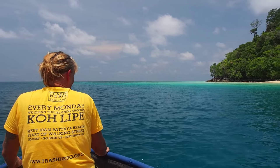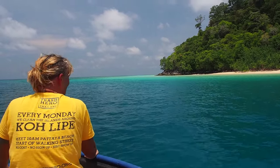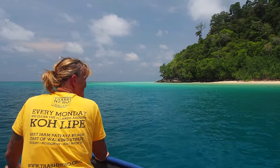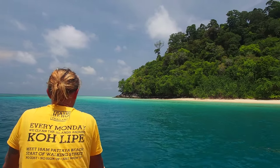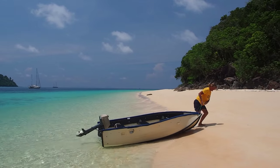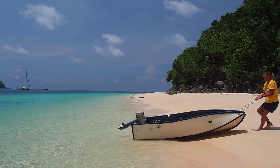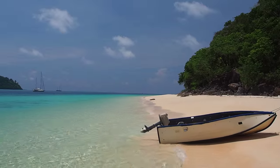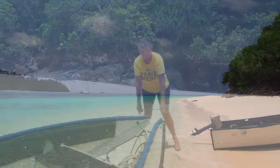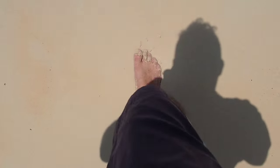More on that later. In the meantime, we take the dinghy out to that reef we spotted earlier. Being at the end of the tourist season and at the beginning of the transitional period meant that there were no other tourists around. This also meant we had the beautiful beach to ourselves. I'm left to haul the dinghy out onto the shore, while Jamie takes the pretty footage. Sometimes I wonder if our roles are the right way round.